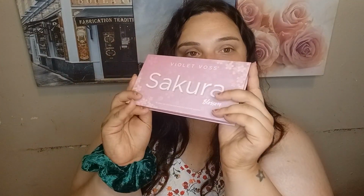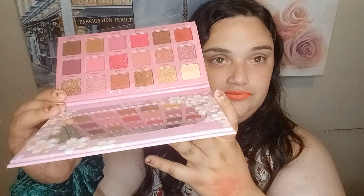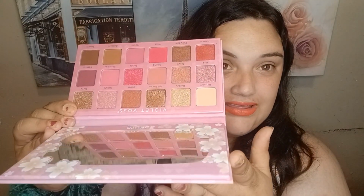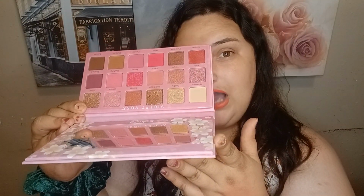So here's the palette. Oh, it's really pretty. That looks so good. Dang, that looks real good. I do want to swatch this. Wait, do I need another palette? It has pinkies. I love pinky shades. Let's go in with this one, this one, this one, this one, and let's do this one here.